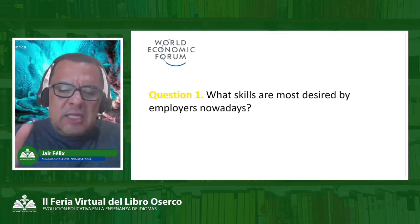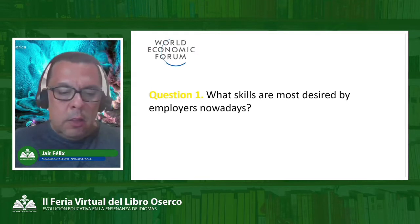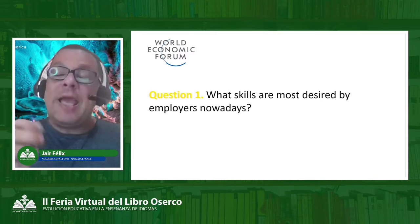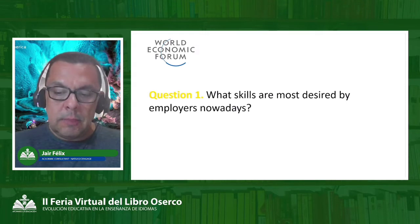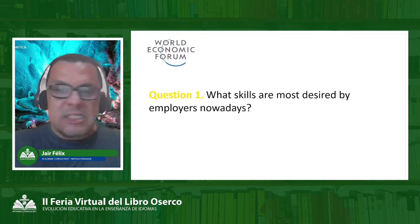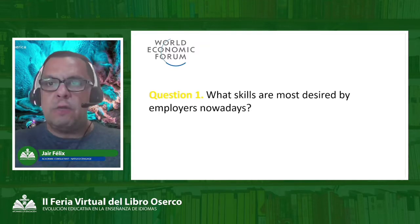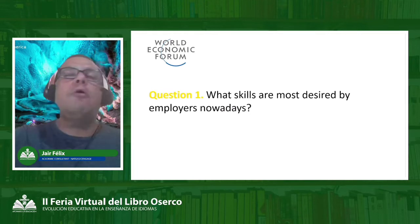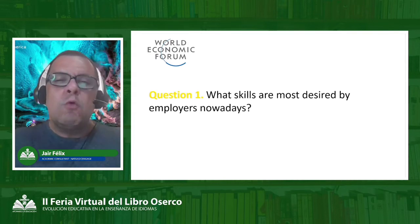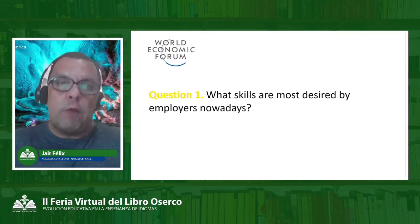Specifically, what kind of skills do school leavers really need? Not that long ago, the World Economic Forum conducted a survey among hundreds of CEOs, and they asked them this simple question. What kind of skills are today's employers looking for? What skills are most desired by employers nowadays? If your students are graduating from colleges and universities or high schools, and they go out looking for a job, knocking on different companies and different factories and different offices' doors, what do you think the skills are that employers and human resources managers are going to be looking for in them?